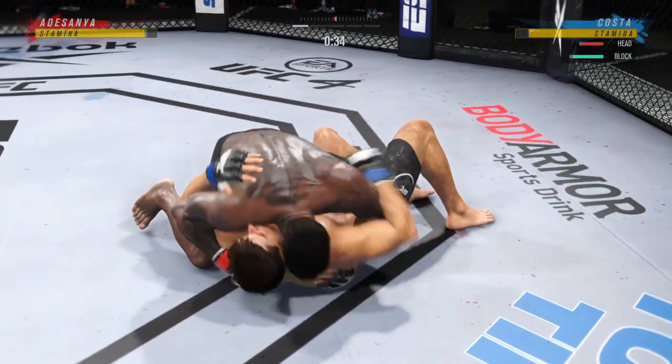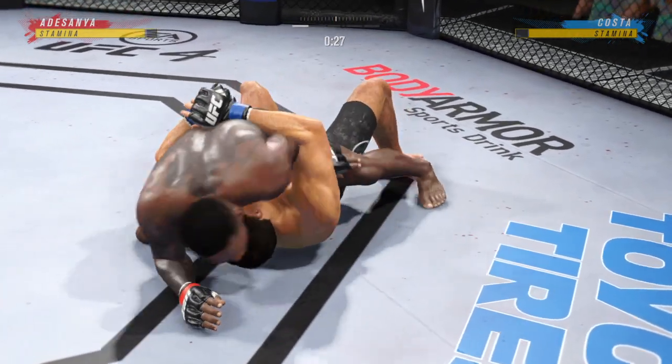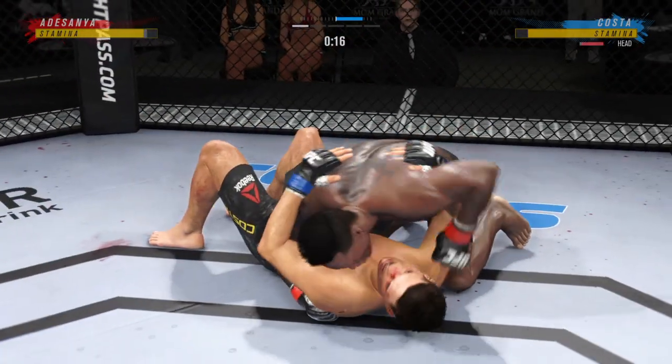All right, side control now. We'll see if he can advance position. Now it's his mount. Working off of his back here. Looks like he may try to hip escape. All right, he's got side control here, DC.